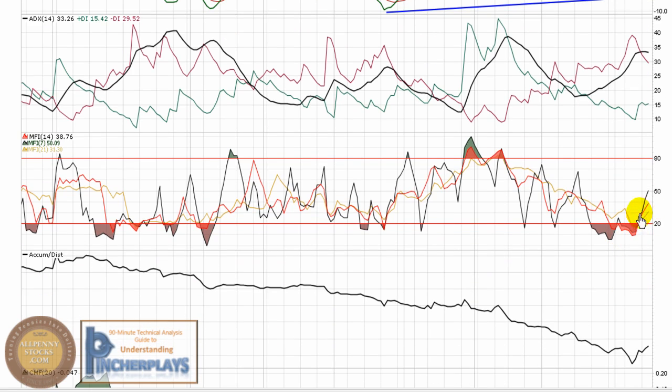MFI, all three aspects of it, moving in unison together, heading towards 50. Breaking through some pretty stout downtrends they had. So what we're going to want to see is all three of these continue. The 7 is, of course, leading the way through the 50. Getting a little bit of separation, but not too bad. It's nice to see them all moving together.